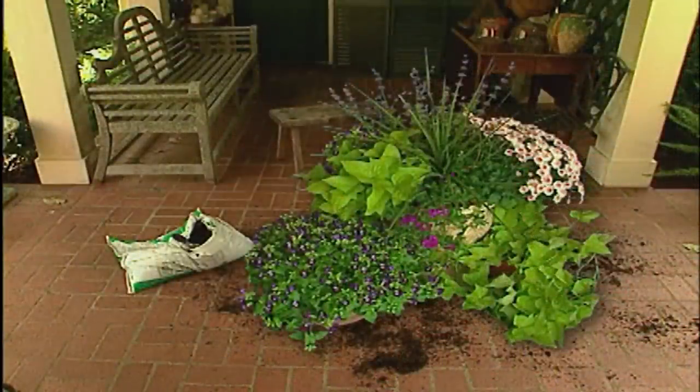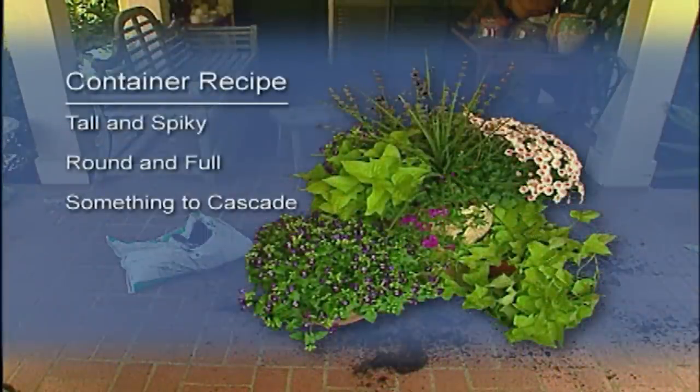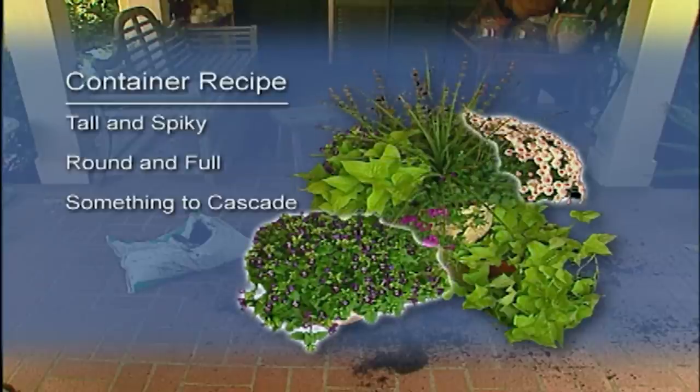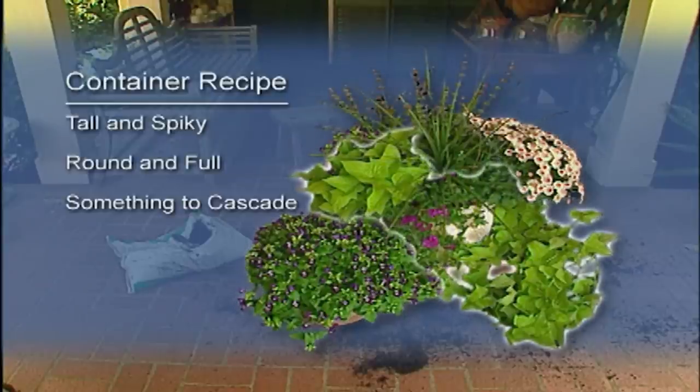Now, both of these combinations follow my simple container recipe, and that's using a tall and spiky element in the center, something round and full in the middle, and for that finishing touch, cascading plants to spill over the edge.